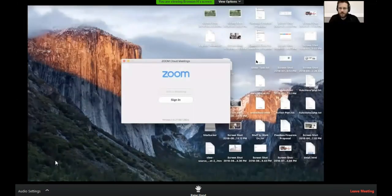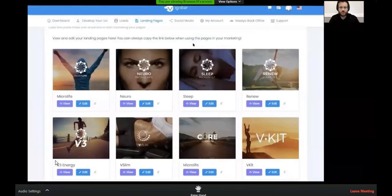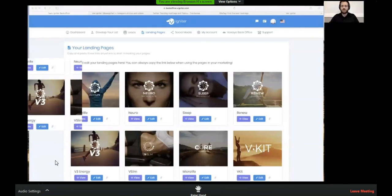Okay. If you want to take the screen share from here. Yes. Let's see. I tried to pass it to you, but it looks like my Mac's not going to cooperate on me. So I think I'll do it. Here we go. Let's try this. Tell me if you can see my screen now. I can see your screen. It looks like you're on the same page I was, on the landing pages in your Vigniter back office. Yes, it was sitting up there.